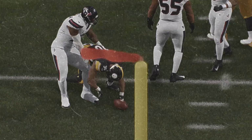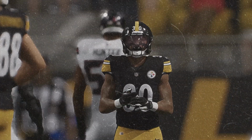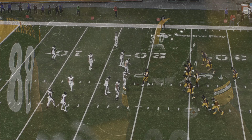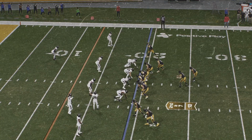Azeez Al-Shaair in to make the stop. Vision is so important for the man in the middle because of his ability to look through all the clutter that's happening in front of him, diagnose a play, and then go make it and finish it. That's when the great ones know that they have the goods.